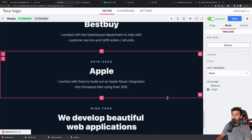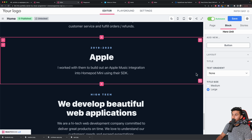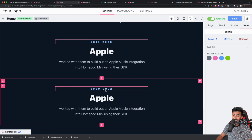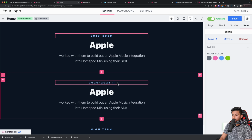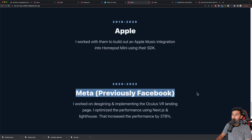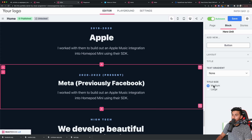And then let's add one more hero unit. Oh, actually, don't do that. That's silly. Go ahead, duplicate this, and we'll go 2020 to 2022, or you could say present if you're still working there. Okay, so you could even put present there. And now we'll say Meta, right? Previously Facebook. So that's another company you're working at, let's just say.